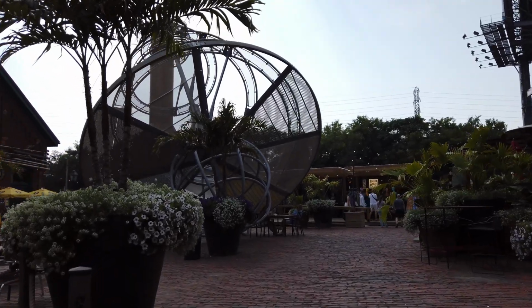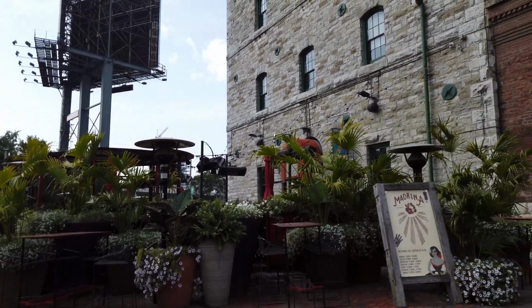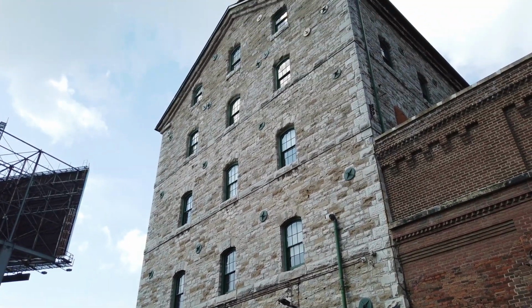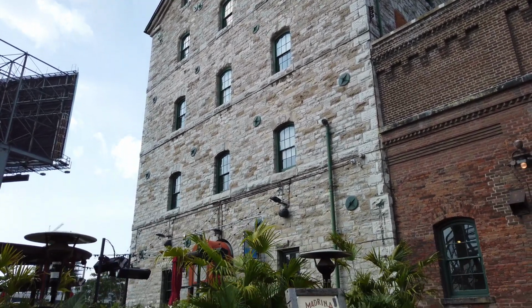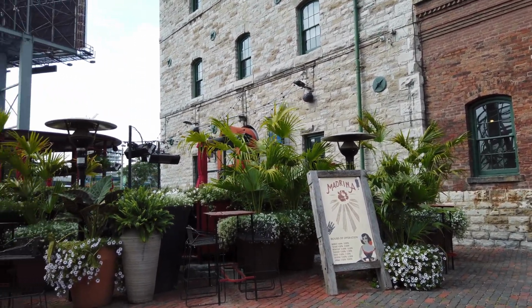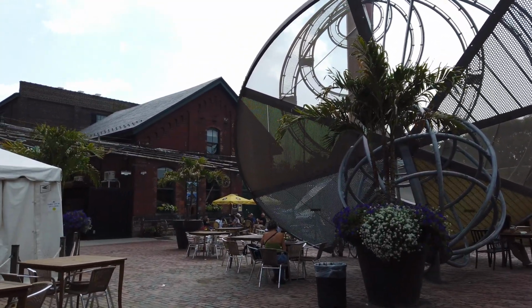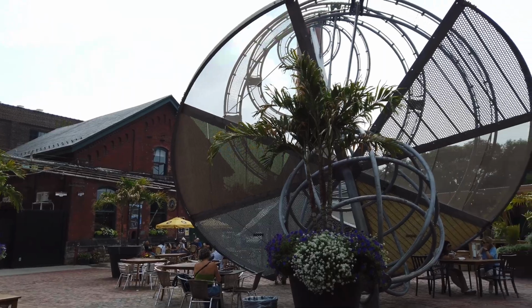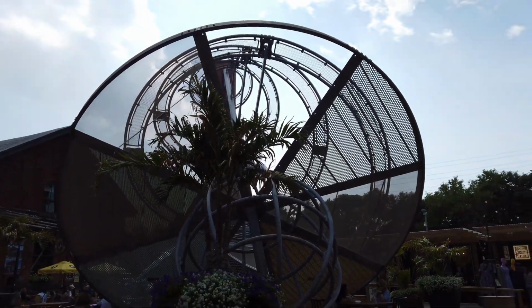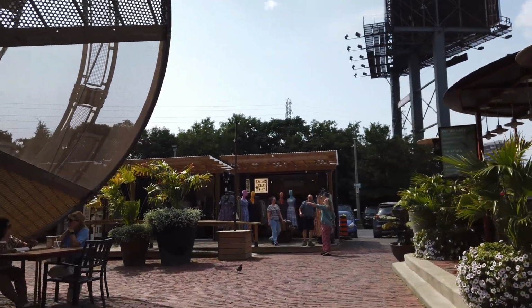It's actually kind of nice coming through here at this time of day because it's a bit quieter, and they haven't started blasting all the music that is usually here from some of the bars and restaurants in the area. Looks like there's some outdoor stalls over here.